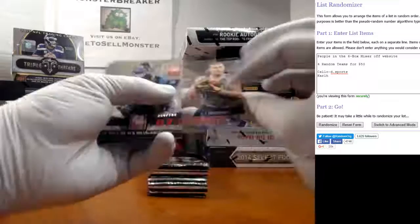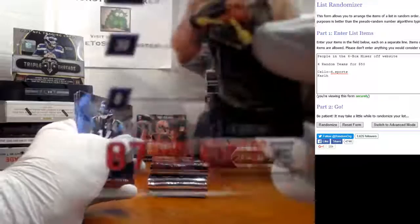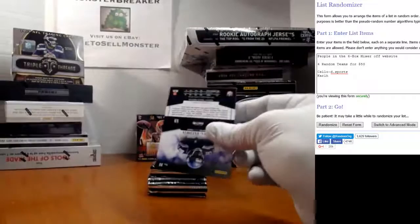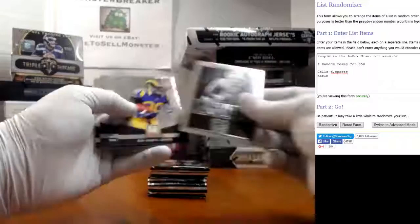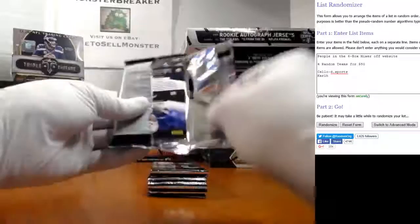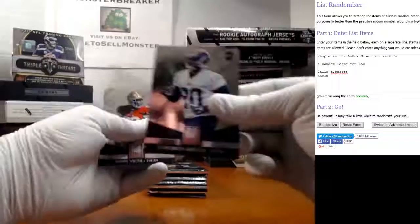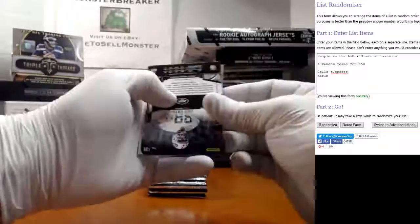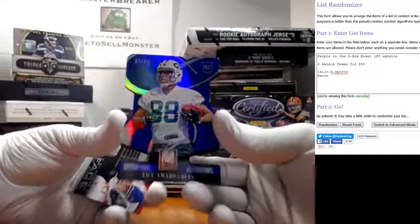CJ Fiedorowicz, debut numbers for the Texans. 264, 299. Clear card. Mike Wallace for the Dolphins, Legend of the Fall insert. Marcus Joyner, number 504, $7.99 for the Rams. Jason Verrett, Blue Aspiration die cut for the Jets. Number 7 of 12, Jason Verrett for the Jets.